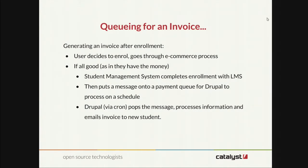With this one, which is queuing for an invoice, this is after the e-commerce process has happened and after the enrollment. So the user decides to enroll, goes through the e-commerce process, user registration has happened, the payment gateway says, yes, I got their money, now you can give them what they want. We need to give them an invoice.